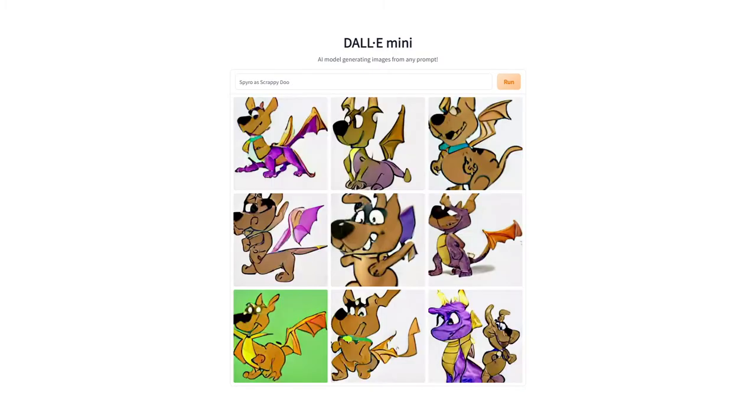All right, next one. Spyro as Scrappy Doo. Speaking of abominations, this is actually kind of impressive. My favorite ones, top middle and top right, kind of get what the prompt is going for. Those are pretty good. Middle one just looks pretty goofy. Top left, it's like Spyro's wearing a Scrappy-Doo costume over his head. Law got to him. Trafalgar Law. And then the bottom right is just a buddy cop movie.